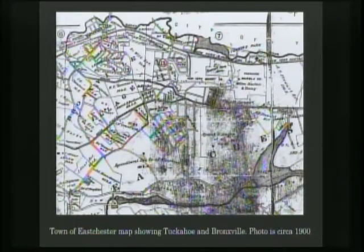Now, this is the town of Eastchester map showing Tuckahoe and Bronxville. And this photo is around 1900. I just want to tell everyone, I have a book at home. It's called Polk's Directory. And it's a directory of Tuckahoe, Eastchester, and Bronxville with all people's names that lived in certain houses. No telephone numbers, but it shows their occupation and what they did.